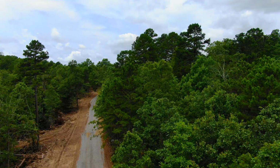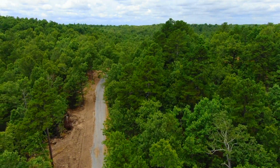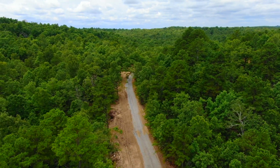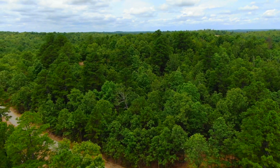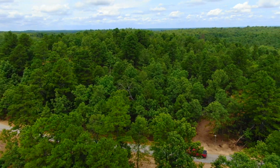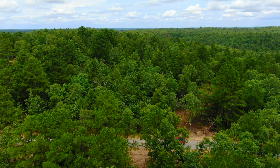Looks like it was fairly cloudy when this video was taken, unfortunately, because it's generally blue skies and gorgeous out here. Heavily wooded property, as you can see already. Big timber, big pine trees on this property. This has some gorgeous, gorgeous pine trees. Oak trees as well, hickory trees, but something about those big, tall pine trees is just awesome.